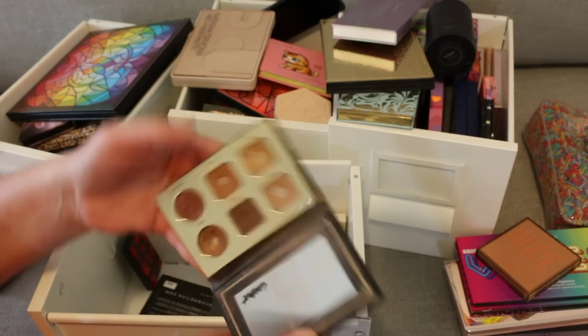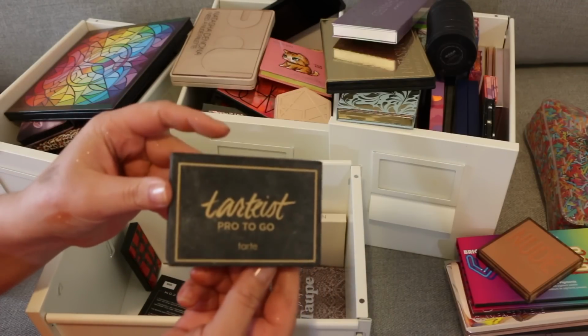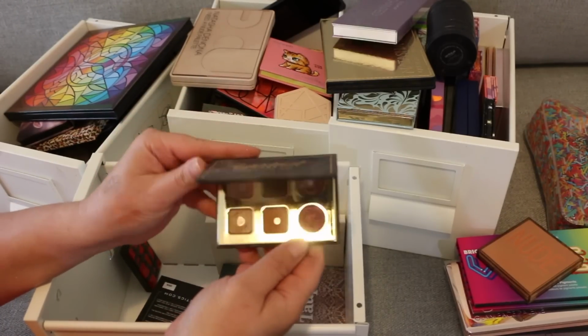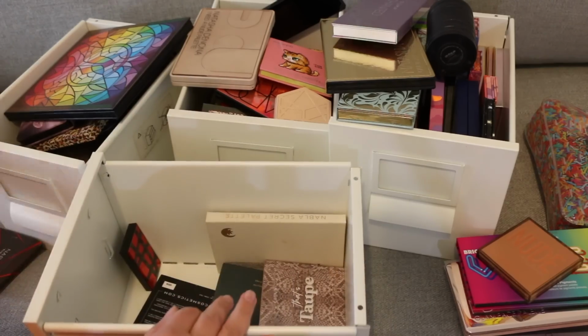Look, I've hit pan on those. This was my favorite travel palette. I'm actually going to get rid of this. This is a little Tartelette to go palette. Not because I dislike this palette, simply because it is super old and I don't need it anymore.